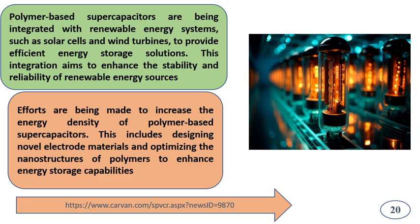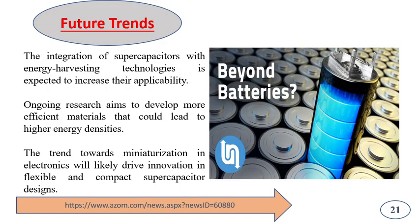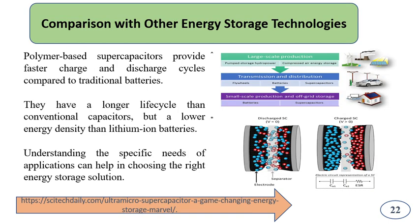So we are not just stopping at coping with the challenges regarding stability or any other challenges we are facing regarding the capacitors. Many future trends are on the way to deal with all the problems and working on their solution.